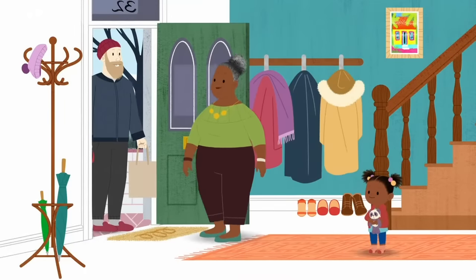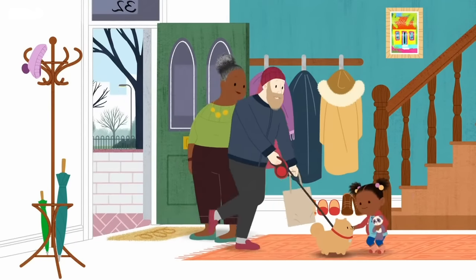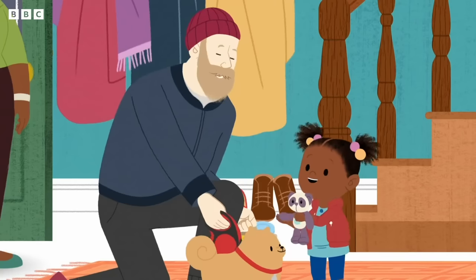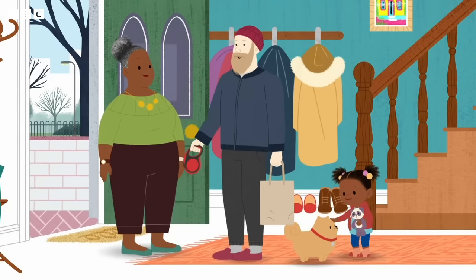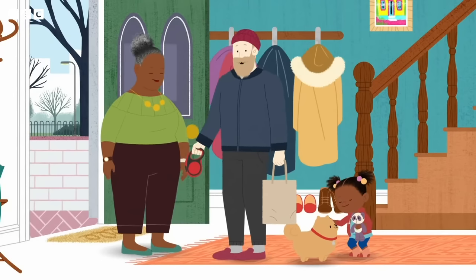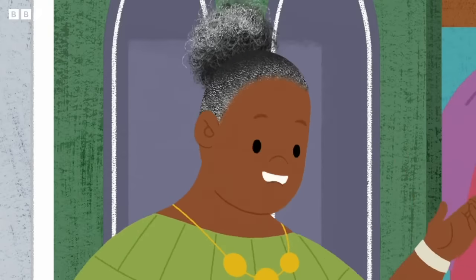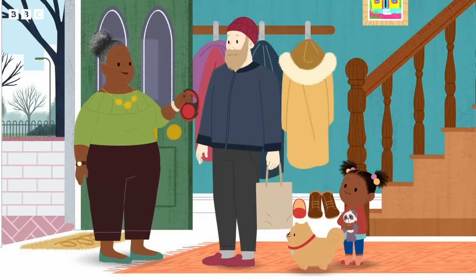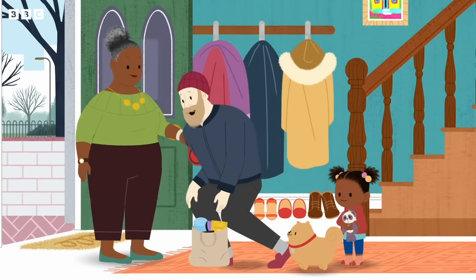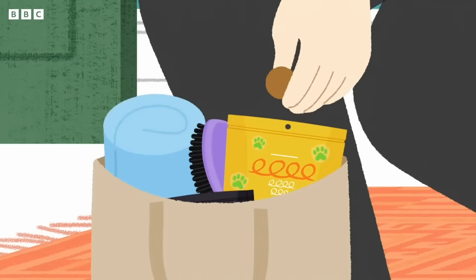Hello, Ned. Hello, Monty. Steady on, Monty. Hello, JoJo. Gran Gran. Thank you so much for looking after Monty today. He loves coming to your house. Oh, not at all. We love looking after Monty. Well, here's the lead, some food and his brush. And these are Monty's favourite treats.